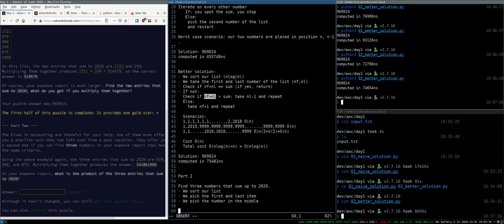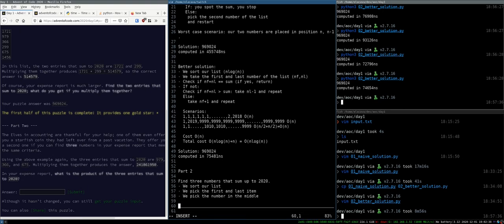And now we have, so those numbers are an F, an L, and an M. And so what are the possible solutions? Well, the first, so if an F plus an M plus an L is equal to sum, you're done.